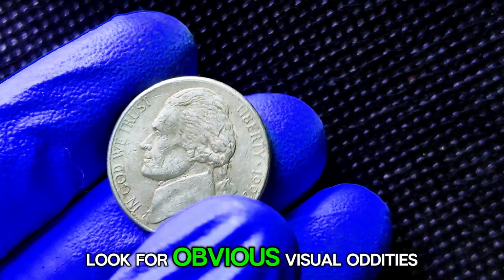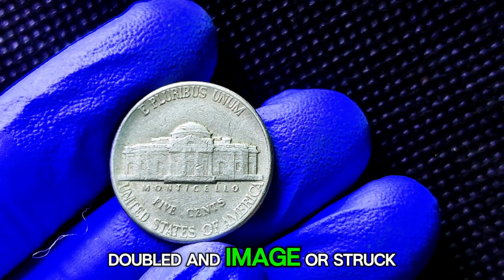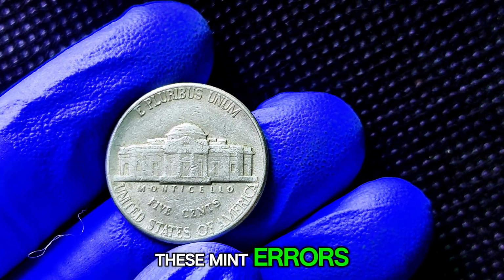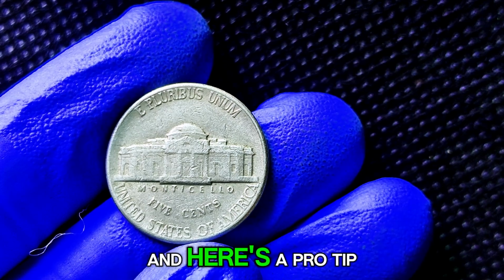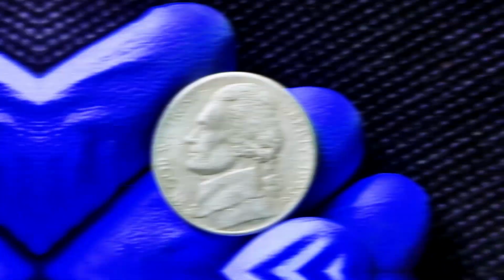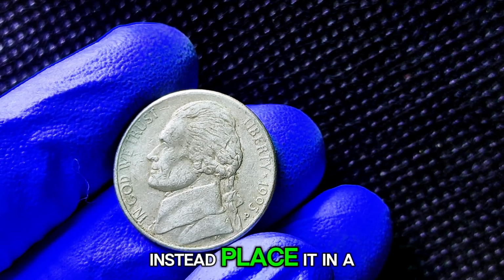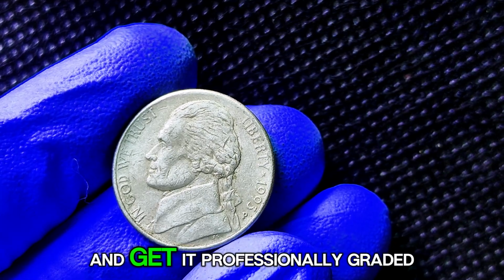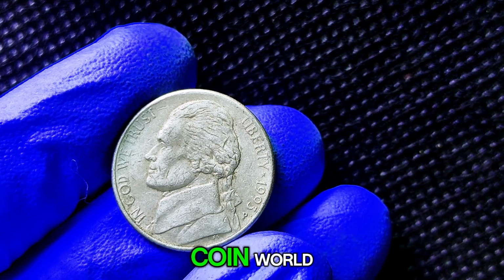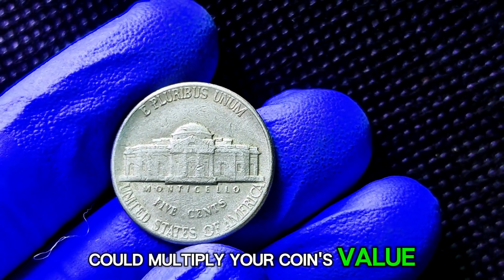Next, look for obvious visual oddities. Anything off-center, oddly shaped, doubled in image, or struck with irregular surfaces should get your attention. These mint errors could make your coin incredibly valuable, and here's a pro tip. If you find a promising coin, do not clean it. Cleaning can damage the surface and destroy the value. Instead, place it in a soft cloth or a coin flip and get it professionally graded. Companies like PCGS or NGC are trusted in the coin world. A high-grade certification from them could multiply your coin's value overnight.